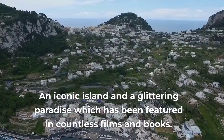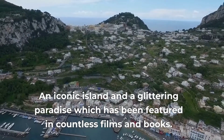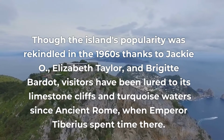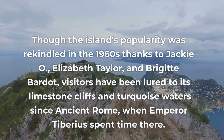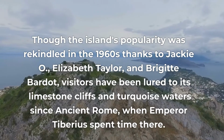Capri, an iconic island and a glittering paradise which has been featured in countless films and books. Though the island's popularity was rekindled in the 1960s thanks to Jackie O, Elizabeth Taylor, and Brigitte Bardot, visitors have been lured to its limestone cliffs and turquoise waters since ancient Rome, when Emperor Tiberius spent time there.